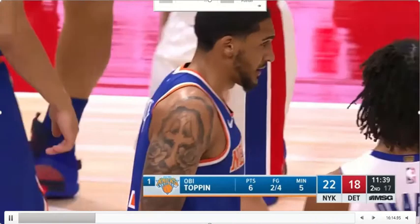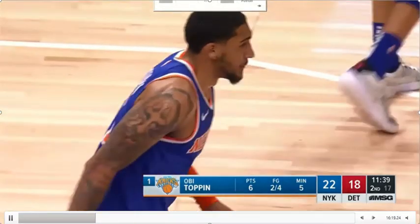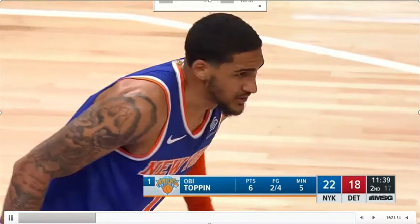The only problem with the second unit, as you see here, there were a lot of fouls. They committed a lot of silly fouls that were unnecessary.